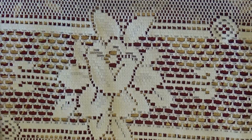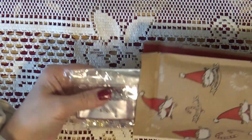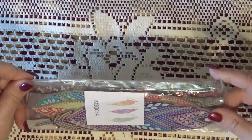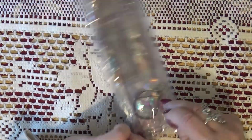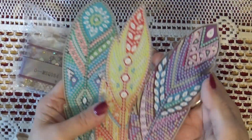Okay. And Diamond Painting Deutschland. Number 3. 1, 2, 3. Yeah. Ooh, beautiful. These are the feathers. Feather bookmarks. Let me see. Pretty, pretty. I like these kits. Okay, 1, 2, 3 feathers. Aren't they beautiful? Look at the colors in them.